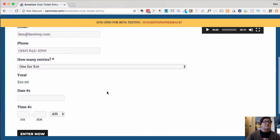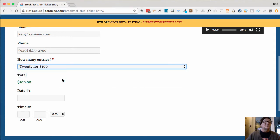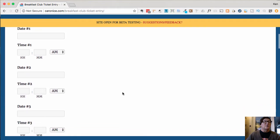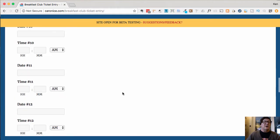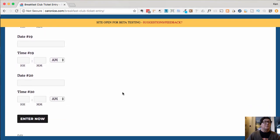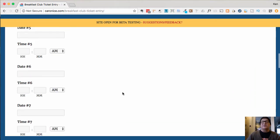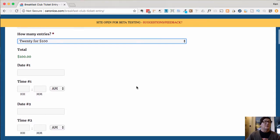And then, how many entries? Right now you can see there's 1 for $10, so there's only one date and one time that you can enter. If you have sold a ticket with 20, the form will change and give you the opportunity to enter 20 separate dates and times for the guesses, for whenever the car falls through the ice. Also, as soon as you submit the form, it's going to document your IP address and the time that it was entered, so that we'll be able to use that to correspond with other information later.